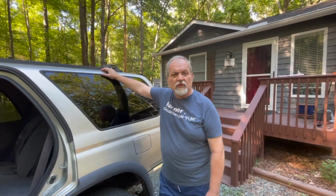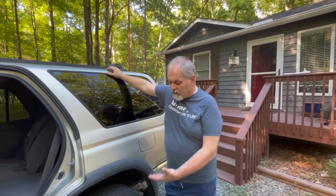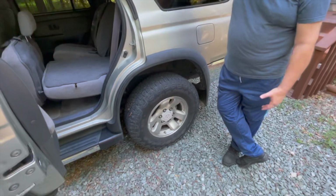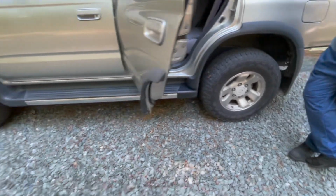But Toyota is known for its reliability, especially in these older cars. When you're talking 80s, 90s, Toyota was king. It is known for its reliability. You know, this car, I went underneath, has no rust anywhere. Oh, nice. Hopefully, we're going to have a lot of fun with it.